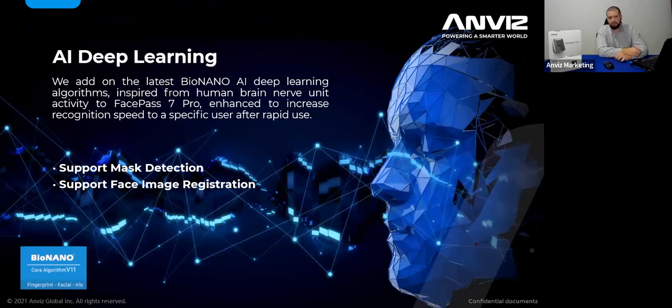This is one of the biggest advantages, in my opinion, for Anviz, is the artificial intelligent deep learning algorithm. For those that are not familiarized with algorithm, is the technology responsible to convert your biometric identity to technology. So in this case, the device will capture your face or will receive a picture of your face and convert that to an encrypted template on our device, and that will be responsible for the comparison whenever you, in this case, or any other user try to access the device.